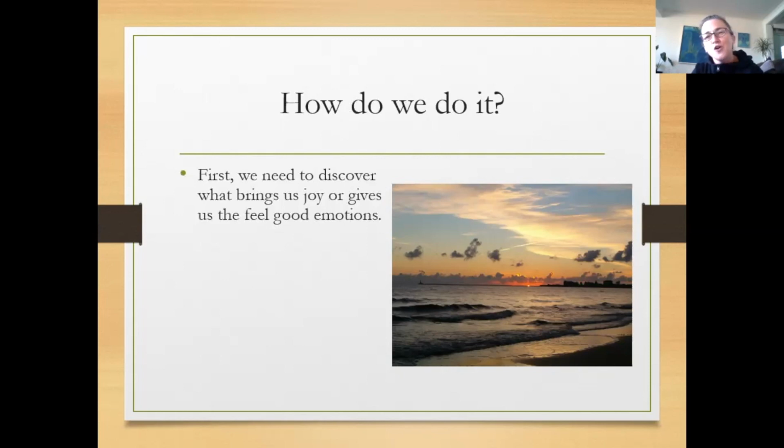Who was there? What were you wearing? What were you doing? What was the feeling that you had? Your body will remember that feeling and release all of those feel-good hormones again. The power of the brain is amazing.